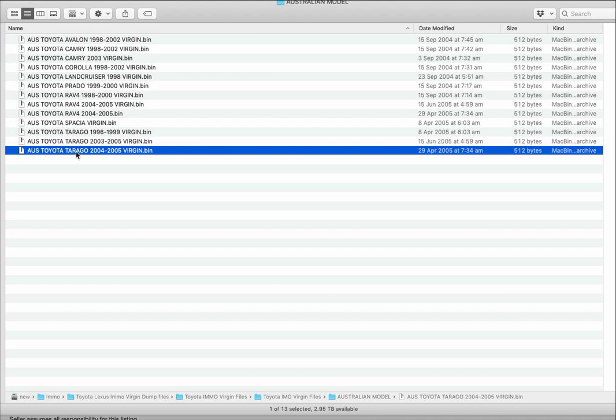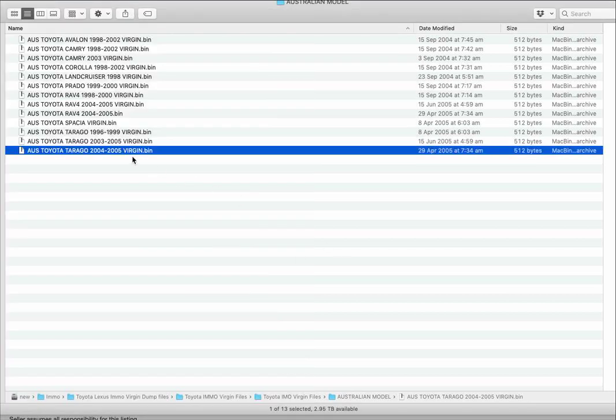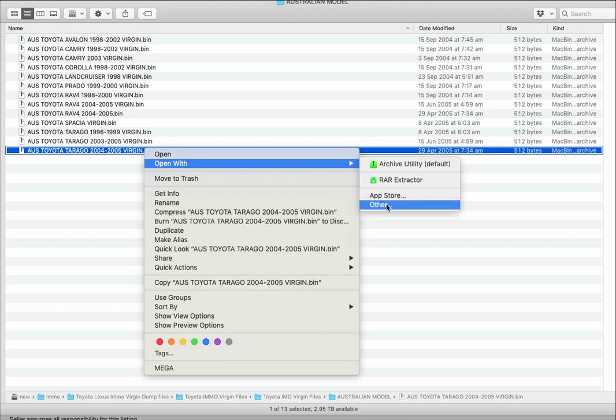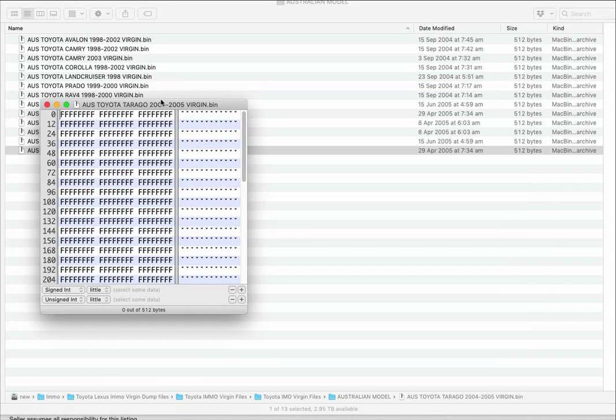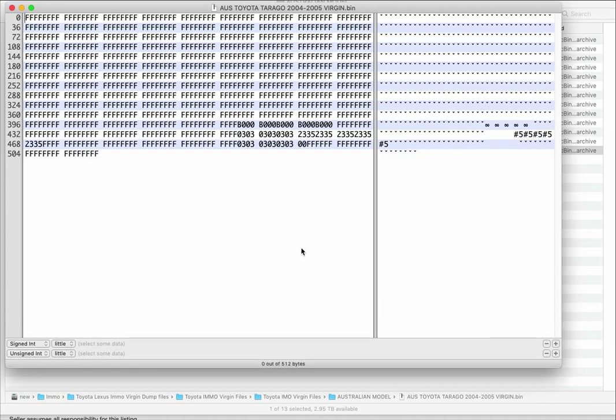Let's have a look at this one. Tarago. Everybody likes a Tarago. You can fit the whole family in a Tarago. Just having a quick look. Once the computer wants to work, open with other. Come on. iHexy. Alright, so there's a little bit more going on here. B-triple-O. So it's pretty much knowing these exact locations.